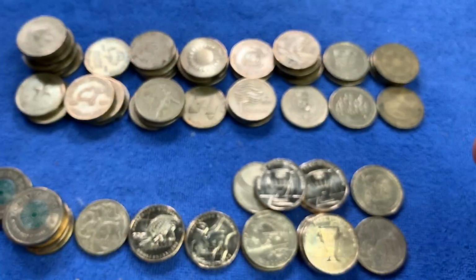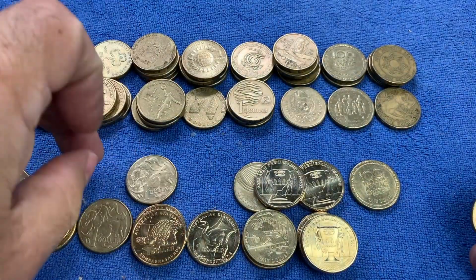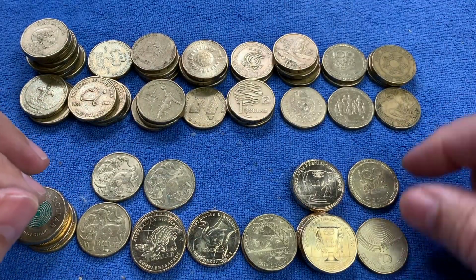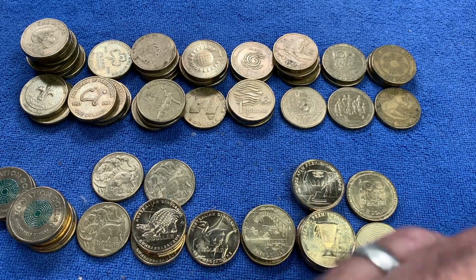So from 2019, we have the A, the U, and the S. We've got a full series of the Dollar Discovery coins. Wow, that is quite unusual, even for my hunts. But that's a lot. There's a lot going on there on the table.